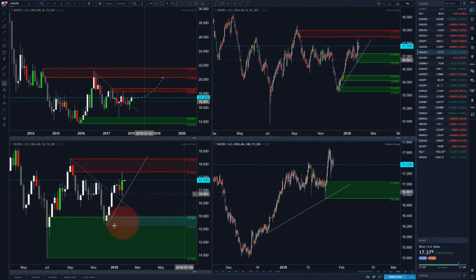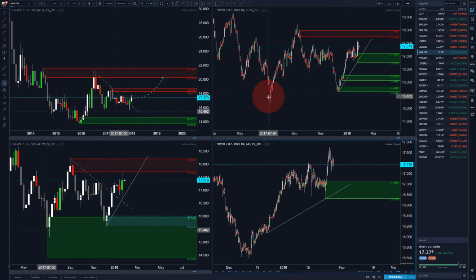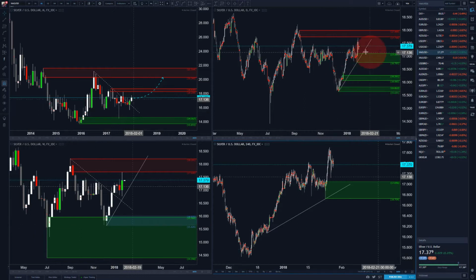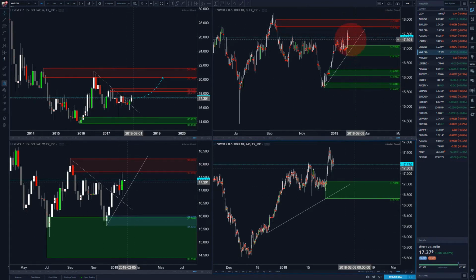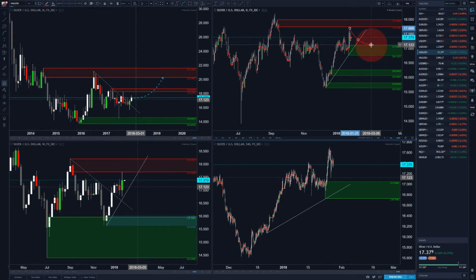Silver: weekly uptrend, monthly consolidation, daily uptrend, but this supply zone must be eliminated. I actually already have a long, but when this zone is broken, I will be looking to take another long here.